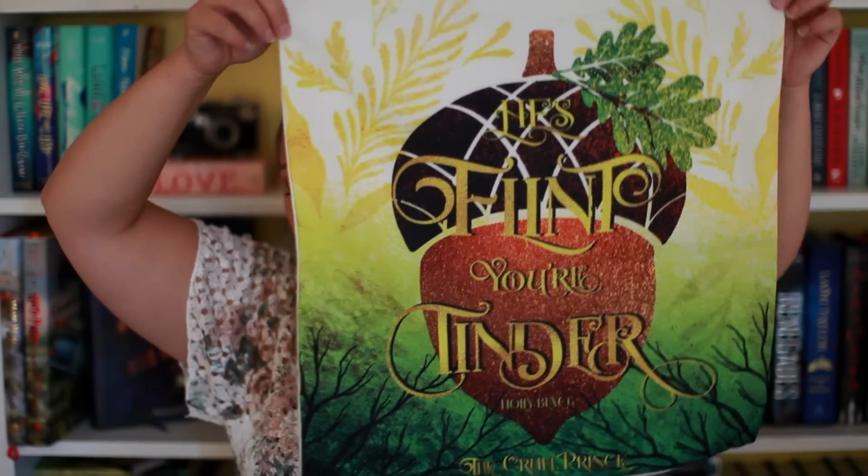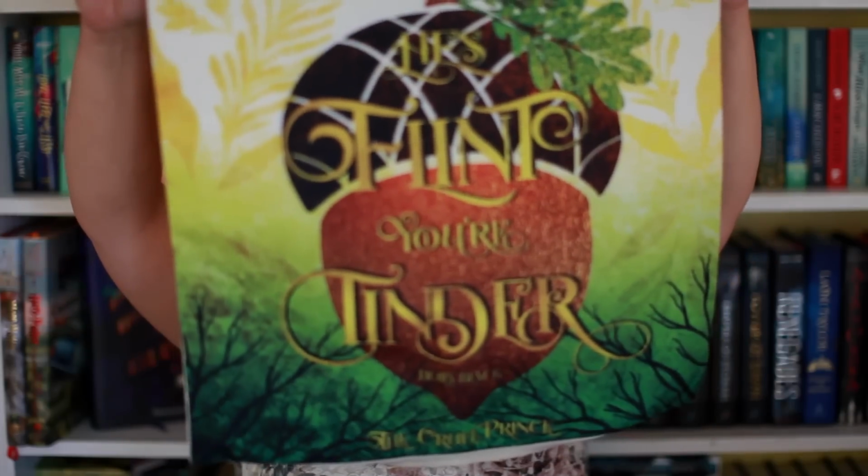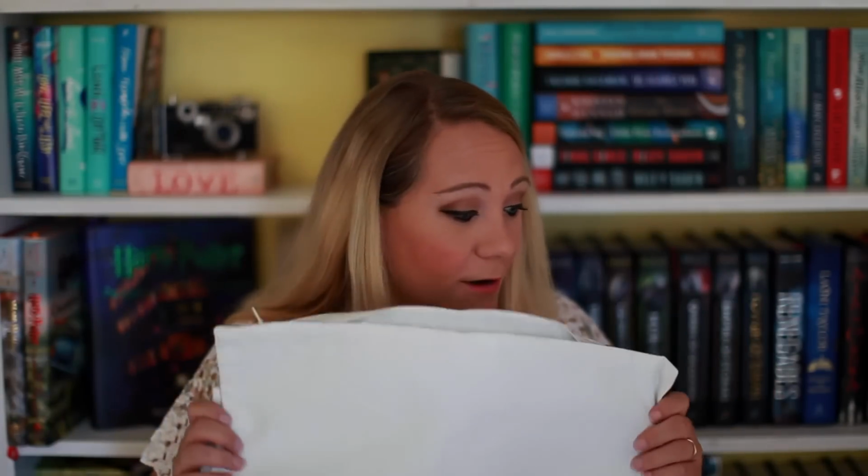This is inspired by The Cruel Prince. It's very, very beautiful. I don't know if I have a pillow to cover this because it's quite a big pillowcase cover, but I'm gonna find one. It's very beautiful, very, very sturdy. Definitely not a pillow to lay upon, but a decorative pillow. So those are all the bookish goodies.